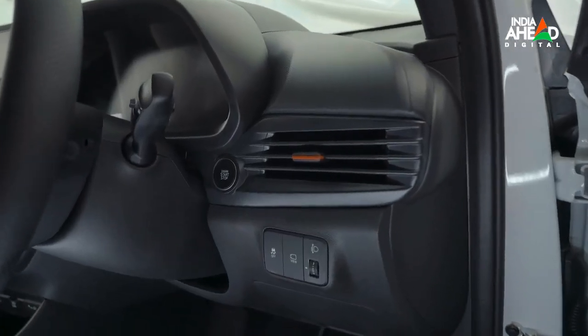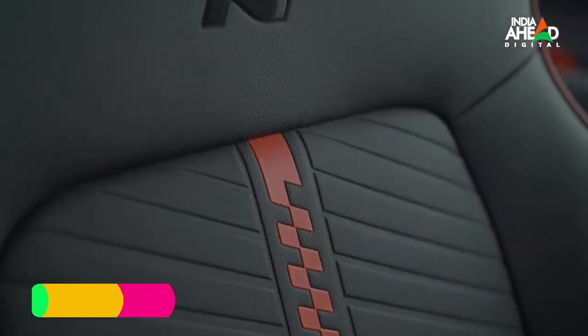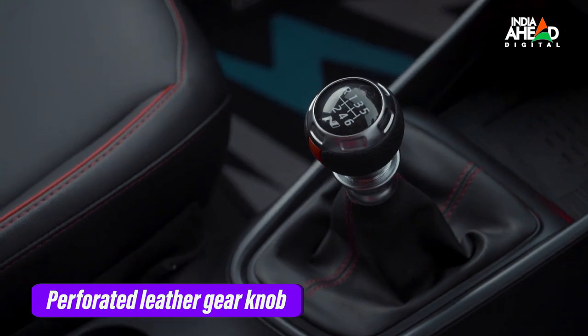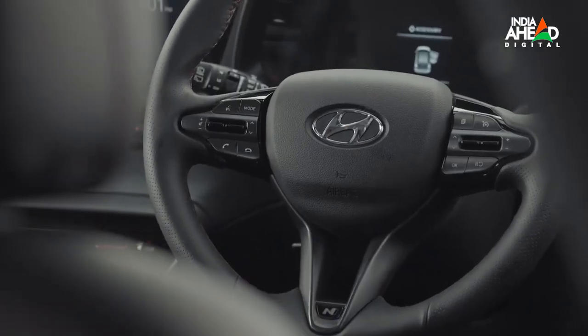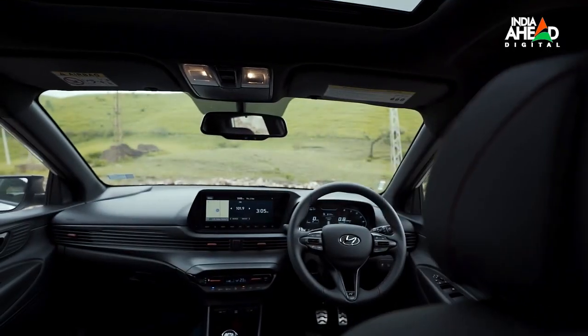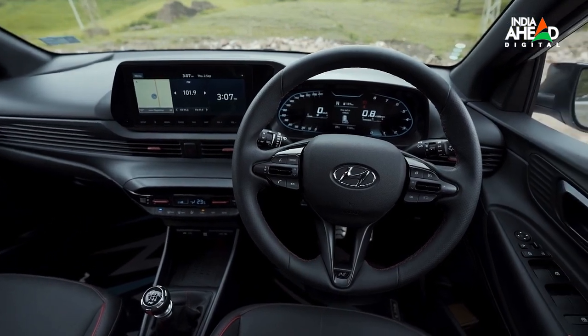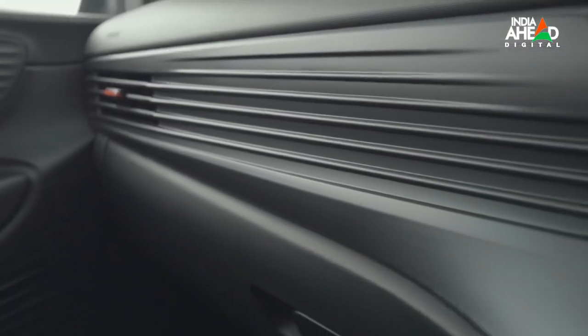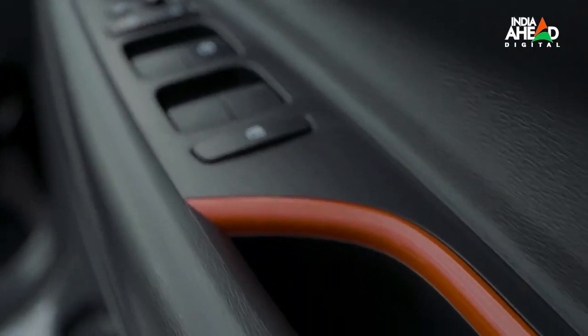You see them on the dash, on the AC knobs. You've got the red piping on the seats, the flag motif on the seats. Of course, you've also got the N logo on the gear shift as well as on the 3-spoke steering wheel. So overall, when it comes to the cabin of the i20, you do get a nice premium feel to it. The materials are top notch, the build quality is great, the shut lines are brilliant, and that really wins you over when you're sitting inside this car.